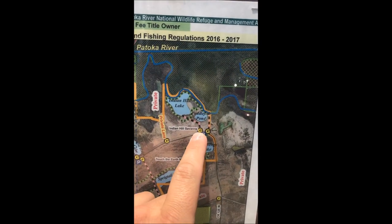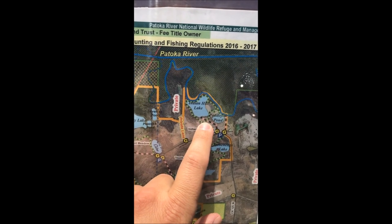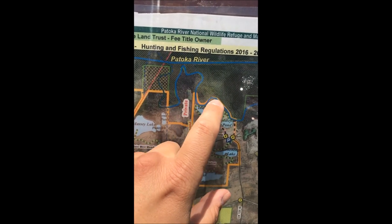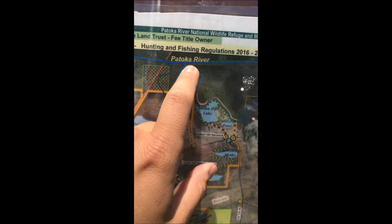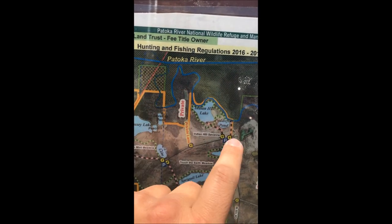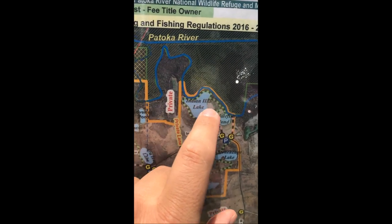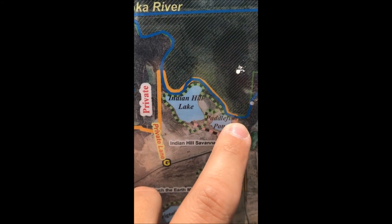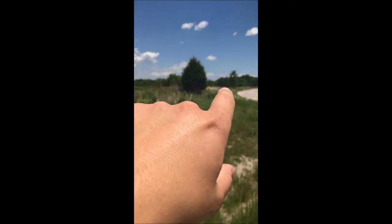So I am parked right here at this P. And I'm just going to go around down here and catch this green trail, which is Indian Hill Trail. This is the old riverbed down here. This is a new riverbed called Houchin's Ditch. But I'm just going to hike down around this hill, this lake, Indian Hill Lake, backside along the riverbed, and then come back up by the paddlefish pond and come up to my east, which will bring me out right over there.